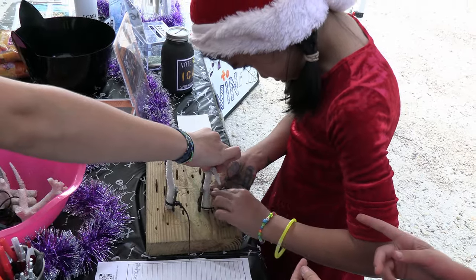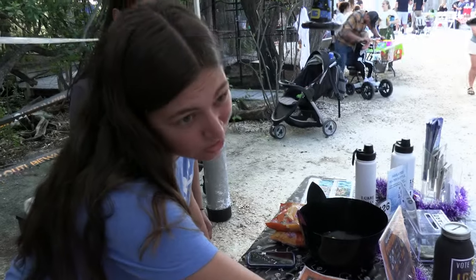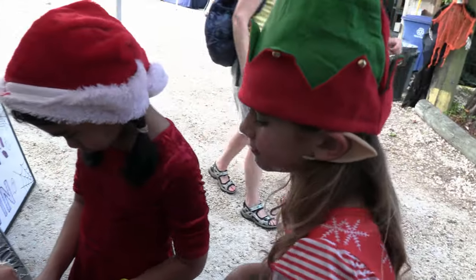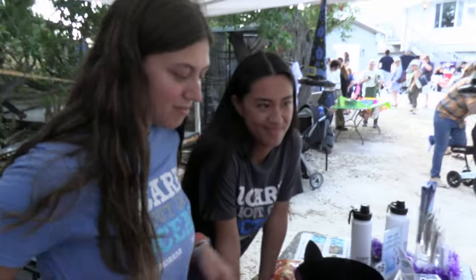Are you going to take these out and plant them or not? Unfortunately, these ones are dead corals, so they're not. They're the skeletons? Yes, these are the skeletons of corals. But this is what we do with live corals. Good job.